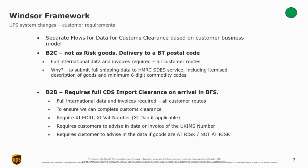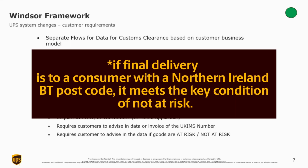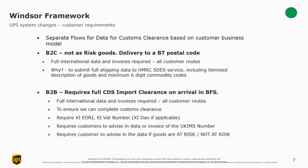Talked about two different flows. So we do have separate flows of data for customs clearance based on your business model. So for B2C shipments, as well as C2C and C2B, the goods default to goods not at risk, meaning not at risk of being delivered or moved into the European Union, avoiding customs duties. And obviously, if it's delivered to a consumer in a BT postal code, it meets that criteria of not at risk. So same requirement as B2B, full international data and invoices are still required.